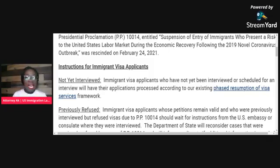What this simply means, don't panic. What this simply means is that they have put out a system, that is the consulates, the U.S. embassies around the world. They are going to continue to observe all the COVID protocols, and then gradually they will be resuming visa services at a very slow pace according to a framework that they have developed. And so they're going to be using a formula. We don't have what the formula is, but for example, somebody might say I'm going to go according to an alphabetical framework.